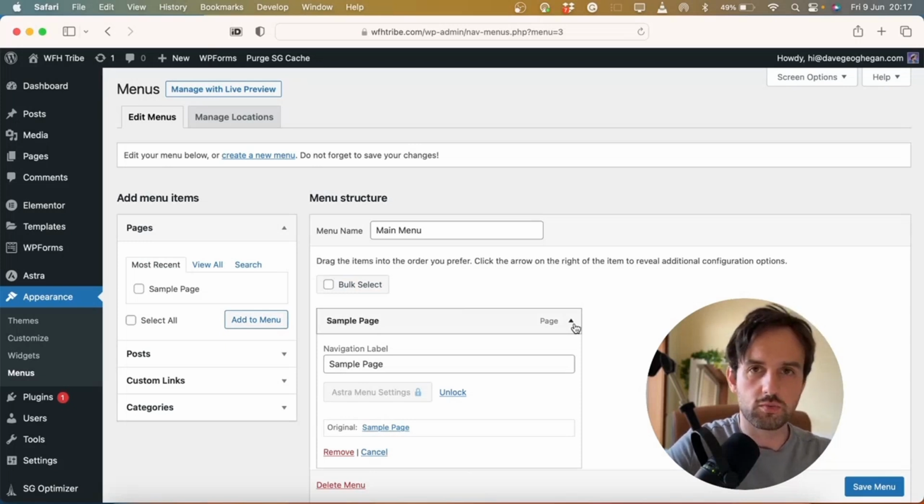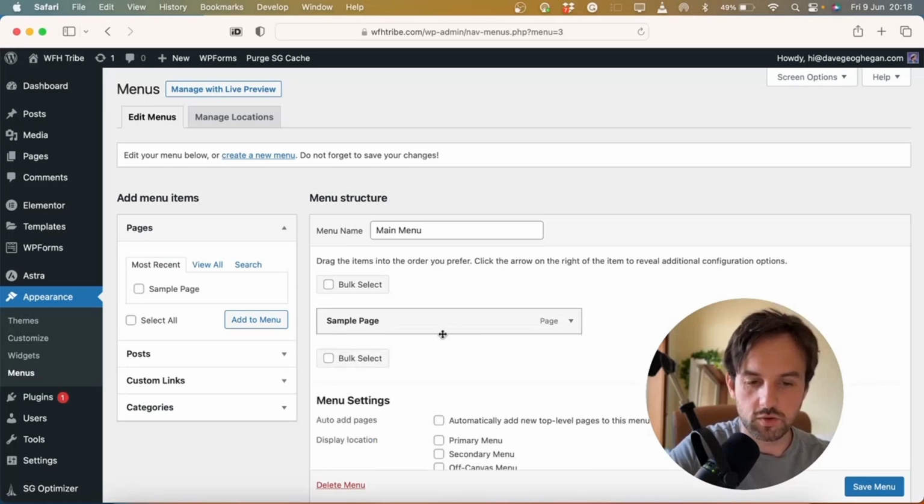It's a very old school method to get someone to an entirely new contact page. So we're going to keep everything on the one page, but we're still going to have a menu. So I'm going to leave the sample page in there just for now so I can show you once we go back to the home page how it looks and how it will navigate. But what we're focusing on here is the custom links.